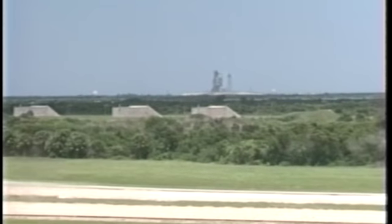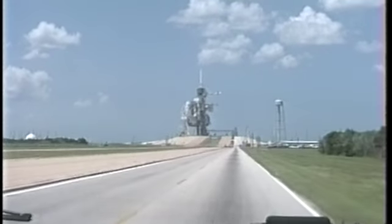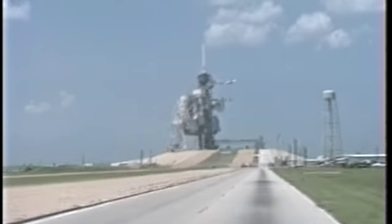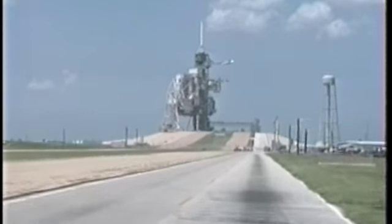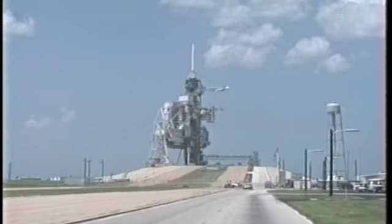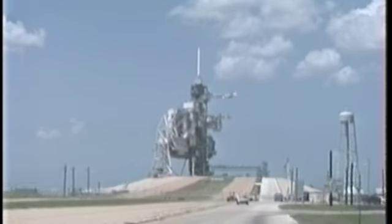The space shuttle is the one with the white needle on top of it, and that's called the fixed service structure. And the structure to the left of it is the rotating service structure, and that's what comes around and completely encloses the space shuttle orbiter. It makes it very hard for us to ever see it when it sits out on the pad.